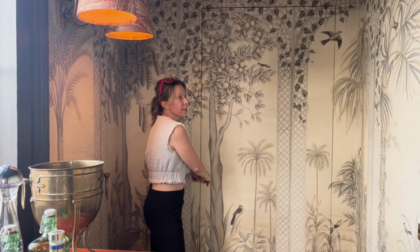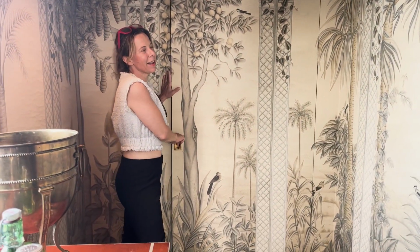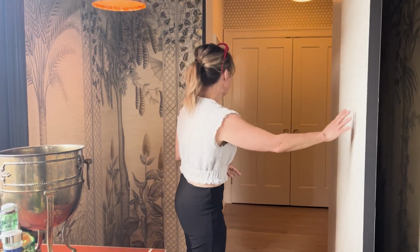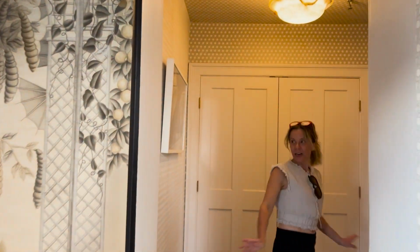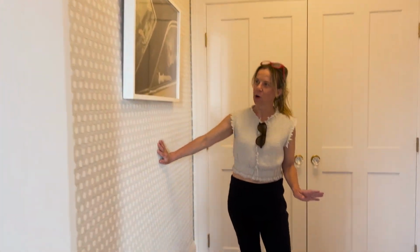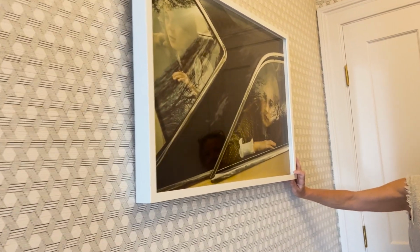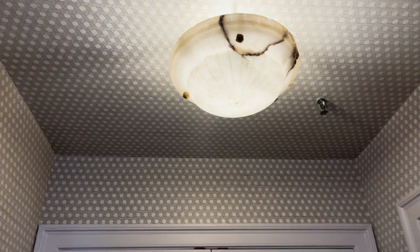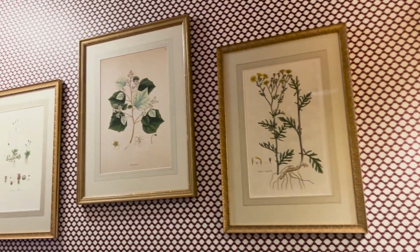Coming through here, this was one big laundry room, and we have separated it and made it into separate spaces. First, we come into this little nook right here where we put this fun geometric wallpaper, and I love this photo that Jenny has. I just think it's so fun on this paper. We have this beautiful marble pendant. And then when we open this door, we got this great little powder room here.